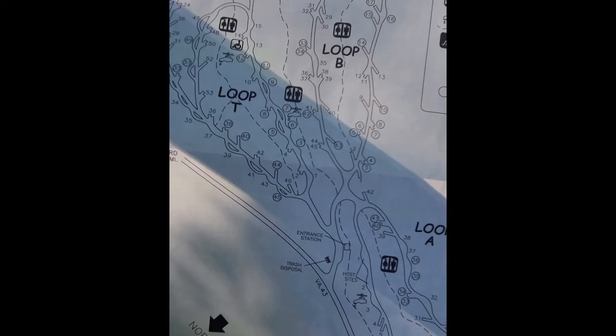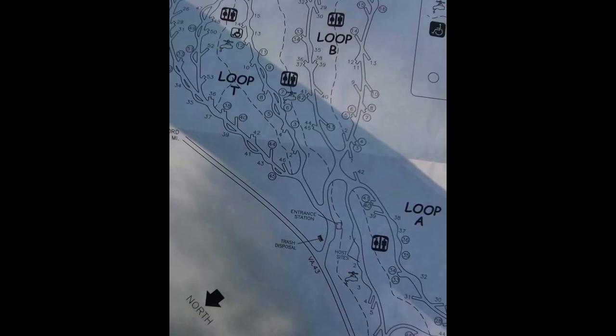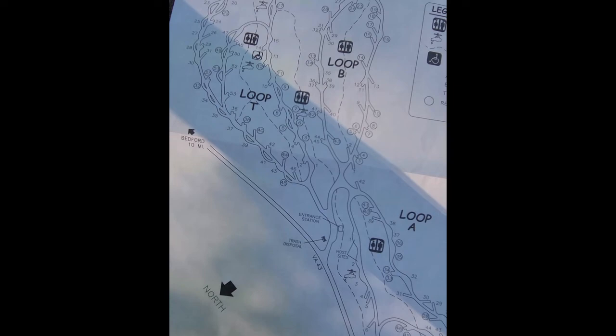The restrooms right here in Loop T are currently closed and being rebuilt. There is a dump station there and hose bibs throughout the campground for water fill. The bathrooms are old and in need of renovation, but definitely work. No showers though, just like Julian Price as well.